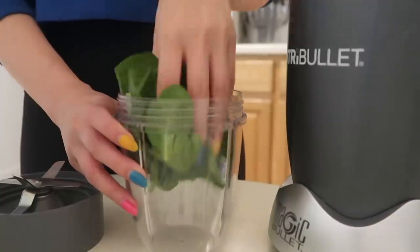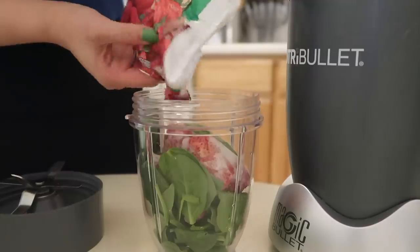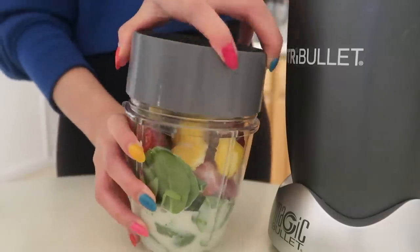And since I felt like I ate pretty unhealthy that day, I decided to make a green smoothie for dessert. I used spinach, strawberries, mango, oat milk, and chia seeds.